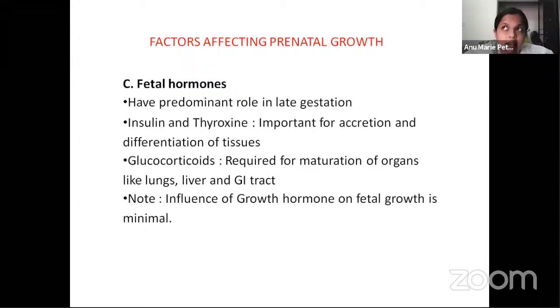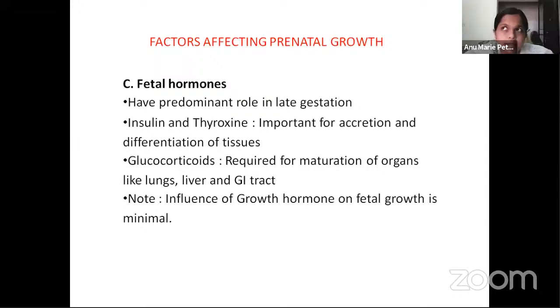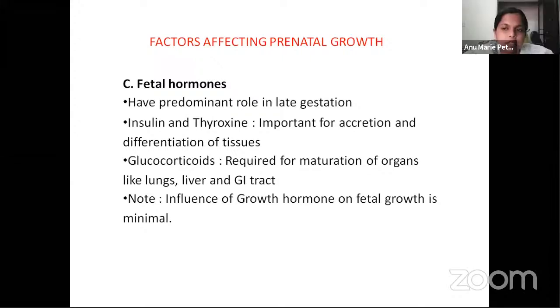ARDS is acute respiratory distress syndrome. Is that it? It is only RDS. What happens in RDS? What is the pathophysiology?